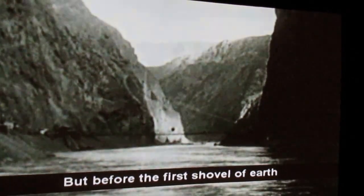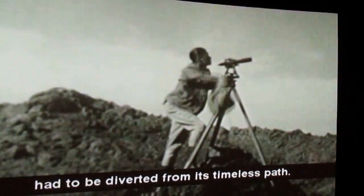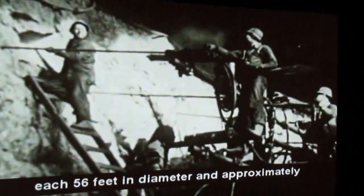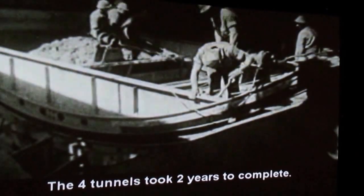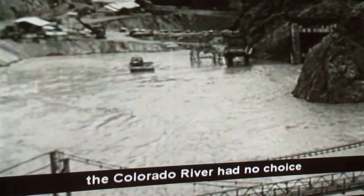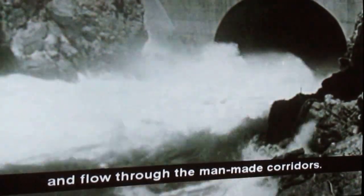But before the first shovel of earth could be removed, the Colorado River had to be diverted from its timeless path. The key was to cut 2 tunnels through the canyon walls on each side of the river, each 56 feet in diameter and approximately 4,000 feet long. The 4 tunnels took 2 years to complete. With the tunnels open and coffer dams in place, the Colorado River had no choice but to leave its riverbed and flow through the man-made corridors.